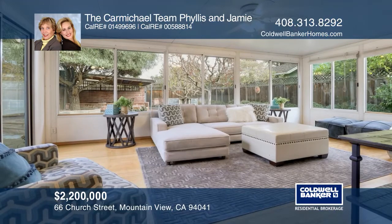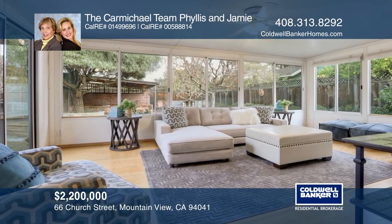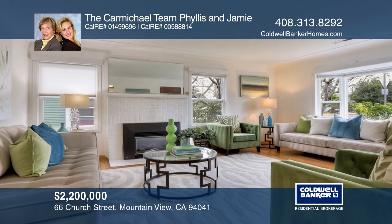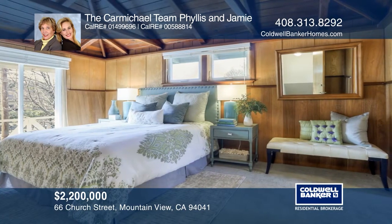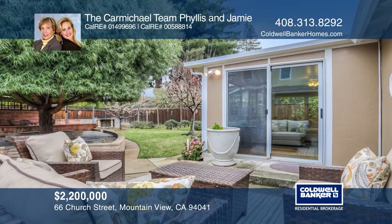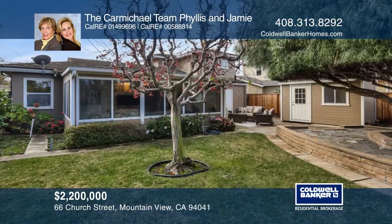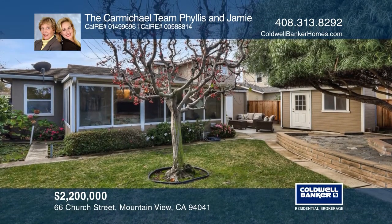This lovely three-bedroom, two-bathroom home is located in desirable Old Mountain View, just blocks from downtown. The master suite is upstairs and has its own walk-in closet and balcony with sliding glass door. The backyard has a large covered patio area. Originally built in 1947 with one owner, this location offers close proximity to major tech companies and freeways. Check out this must-see home by scheduling a tour with the Carmichael team, Phyllis and Jamie.